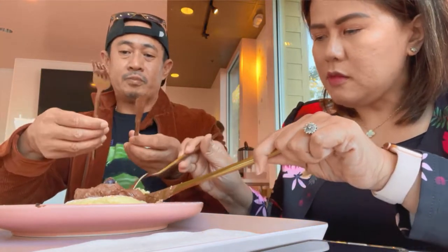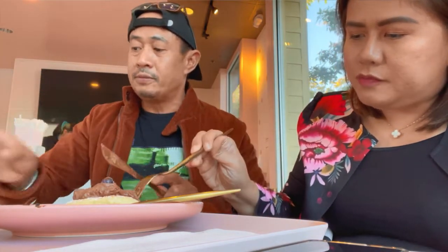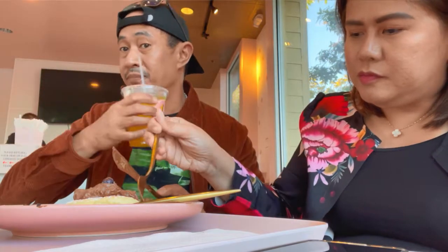I see why the price is what it is: you're in Sunnyvale, a very expensive location, and you only have three different choices. This bad boy is $6. If you like it, come to Sunnyvale, right on the corner of Washington.